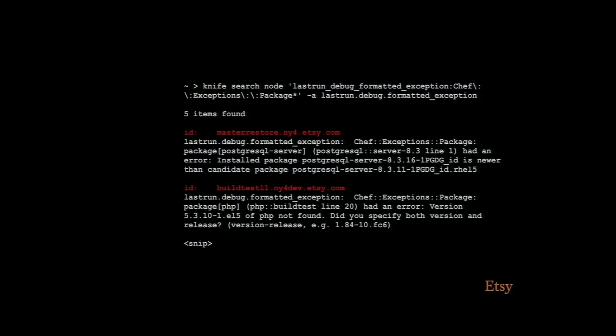So just by having that data in place, the scenario I gave you before where you've got 200 nodes failing, you can look at one of them, take the exception that it had, and you can instantly search across all of your nodes to find out how many of them are failing with the same error. So what we're doing here, the error we saw before was a chef exceptions package, so it was a packaging error.